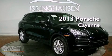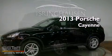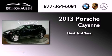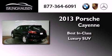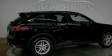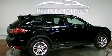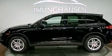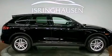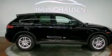This is a brand new 2013 Porsche Cayenne. Its top features and packages include a double wishbone independent front suspension, a navigation system, heated seats, xenon headlights, XM satellite radio, and a tire pressure monitoring system.